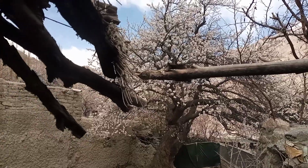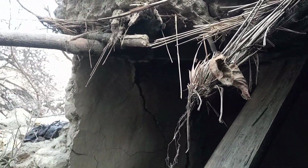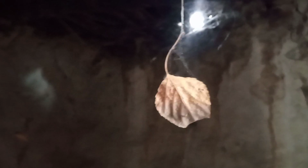Now this needs to be repaired because we have to save it. So this was the kids' corner, and you can see that there are some rakes of ancient times. This leaf tells the stories, the tales of ancient Wakhi traditions. Storage, where wheat and other crops were stored inside this.